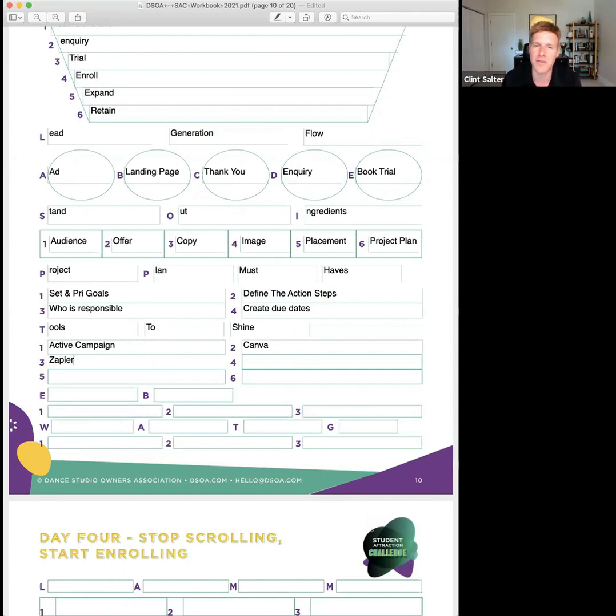Zapier is another platform that's really interesting, and this connects a lot of different software together. On its own it doesn't do anything, but with all of the software out there, it gets everything talking to each other. I know a lot of you use this as well if you're in the techie space, and have used Zapier to connect your different campaigns together.